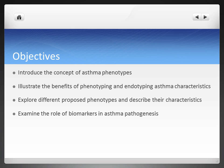So today our objectives are to look at the concepts of what an asthma phenotype is and some of the benefits of asthma phenotyping and endotyping with characteristics of asthma. We're going to look at some different proposed phenotypes and describe their characteristics, and then examine the role of biomarkers in the pathogenesis of asthma.